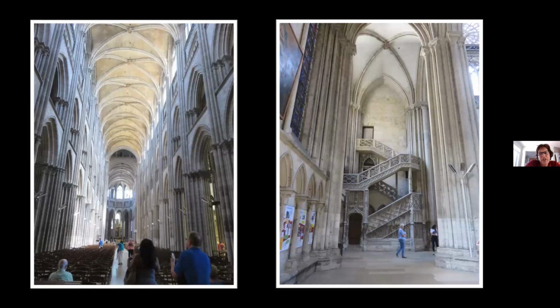The interior of the Rouen Cathedral was just as grand as the exterior. So I'm looking in two different directions on these two photos.